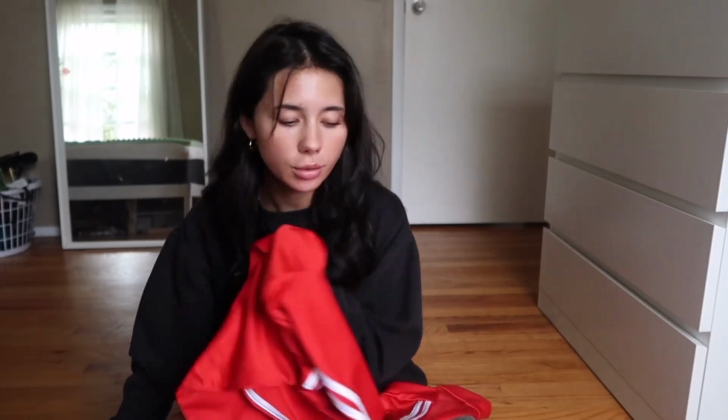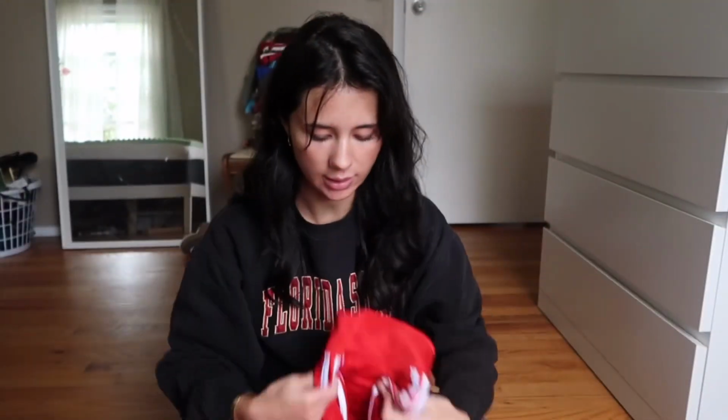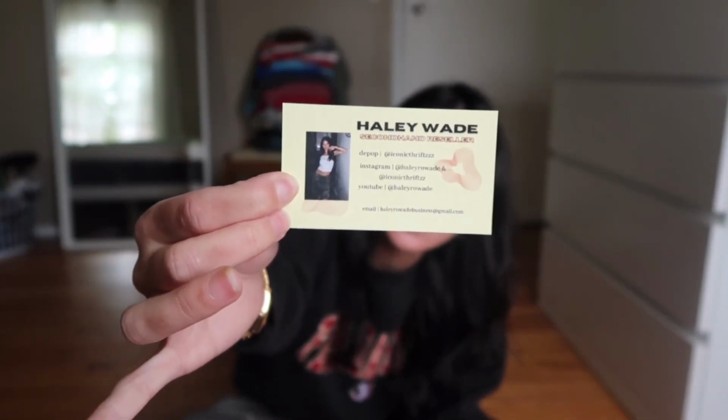Basically, what I do is just fold up the clothes, and then I also have little business cards that I ship out with each package. This is what my business card looks like, if it will focus. Really cute. I actually made these on Canva and then I printed them at Office Depot. They're ready in like a day, so it's super convenient.